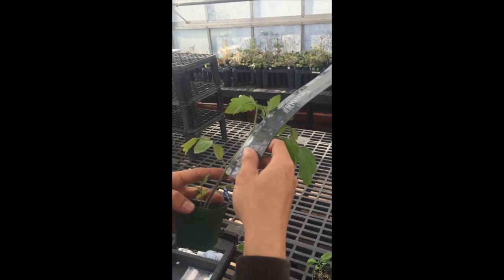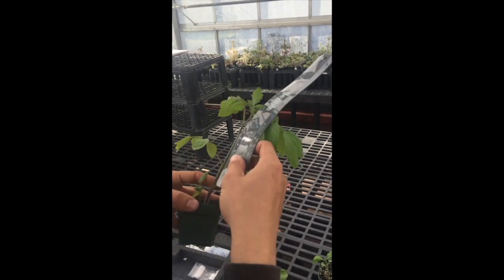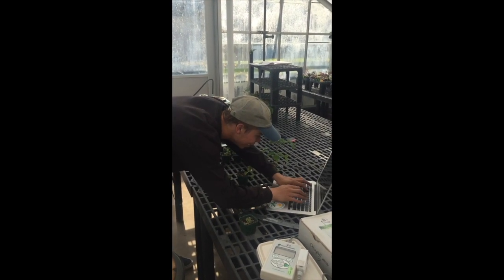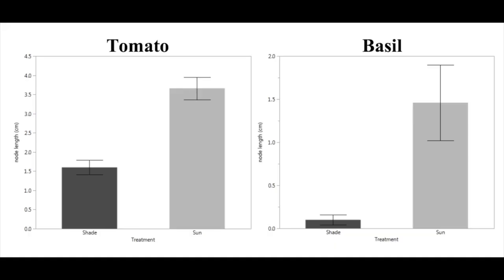Internodal length was measured from the node at the cotyledon leaves to the first node of the plant. We expected the plants in the shade to have a greater distance between the nodes due to them stretching toward any light source. But we found that internodal distance was significantly greater in the sun-grown tomatoes and the sun-grown basil. This is most likely because sun-grown individuals were subject to better conditions that allowed them to grow larger than shade-grown plants in regards to photosynthetic rates and internodal length.